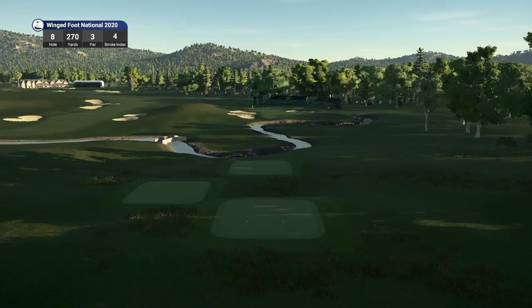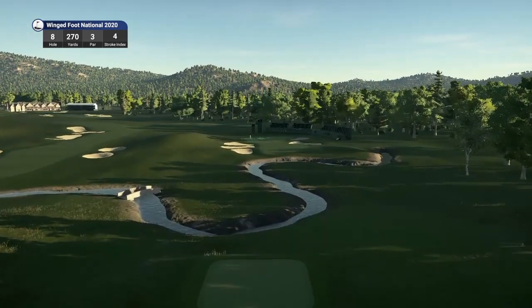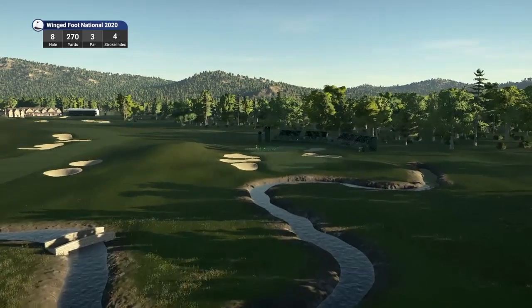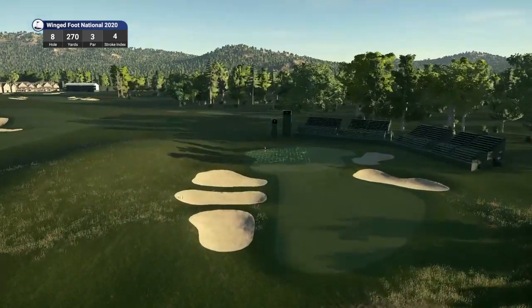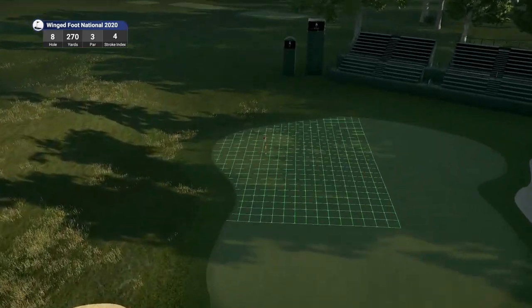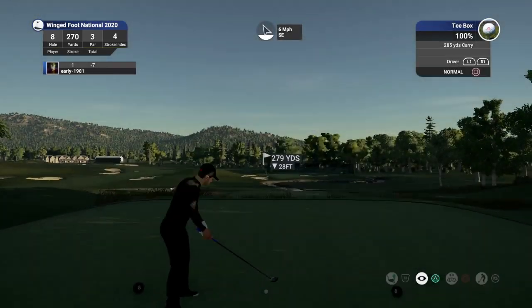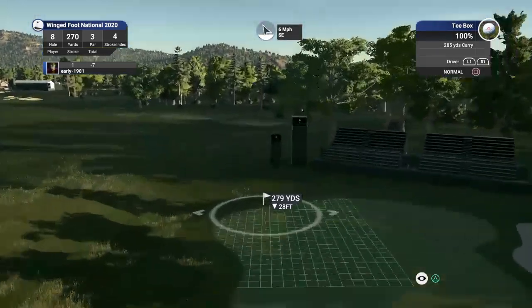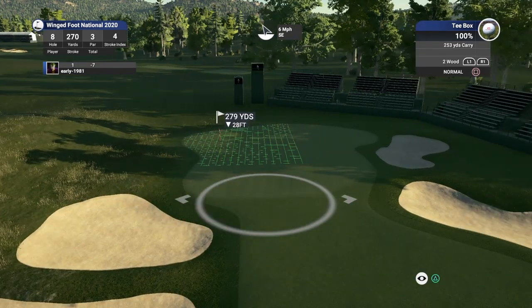But hole number 8, par 3, playing 270 yards, stroke index 4. The par 3s are absolute monsters. But once again, beautiful looking hole. That little creek winding through the course. And look at the grandstand. Absolutely phenomenal. Really, really impressed with this course from Sim. 1, 2, 3, 4, 5, 6, 8. I've got no idea why he missed out 7.